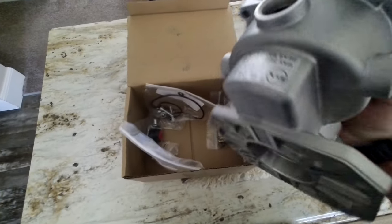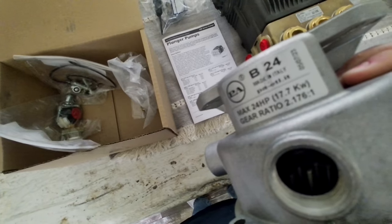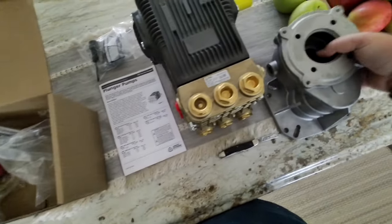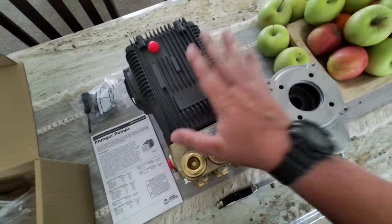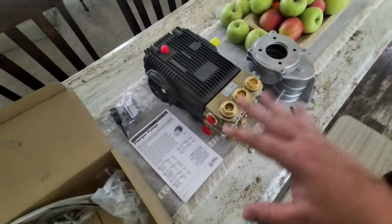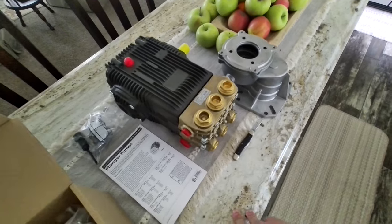So this is it. I'm sure you guys have seen this on some other people's builds. This is the B24P. It's actually gear ratio 2.176:1. So it is made to reduce 3600 RPMs down to the 1450 RPMs so that we can produce 13.2 gallons per minute at 2900 PSI. Now, once we put all this together into the build, we're going to do a flow test on everything and see what all is actually going to be flowing at.